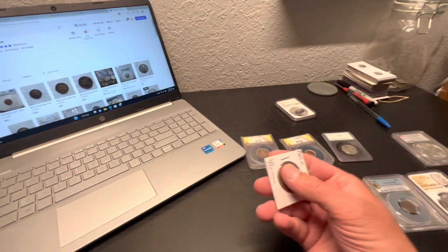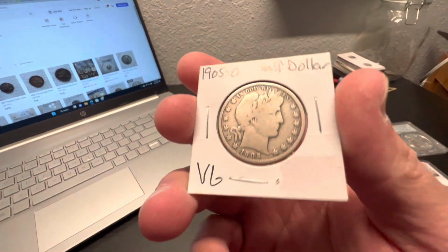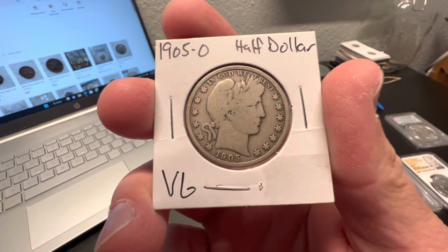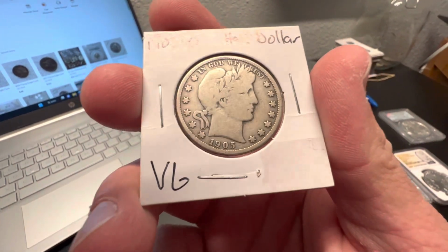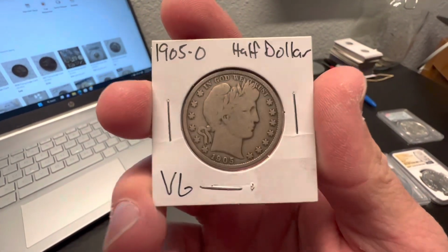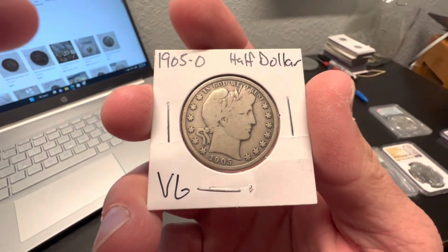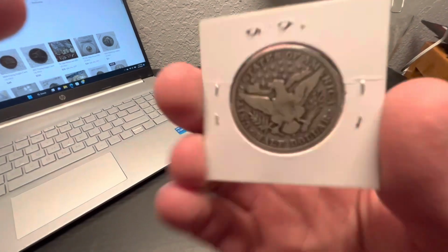This 1905, shipping and everything, was $47.69, close to 48 bucks. This was a jaw dropper too, because this is a 1905. This is a key date. This is a really, really tough 50 cent piece to find.